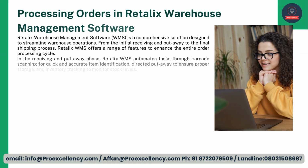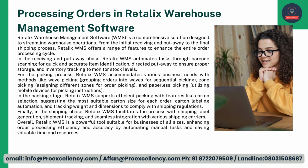Processing orders in Retalix Warehouse Management Software. Retalix Warehouse Management Software, WMS, is a comprehensive solution designed to streamline warehouse operations. From the initial receiving and put away to the final shipping process, Retalix WMS offers a range of features to enhance the entire order processing cycle.